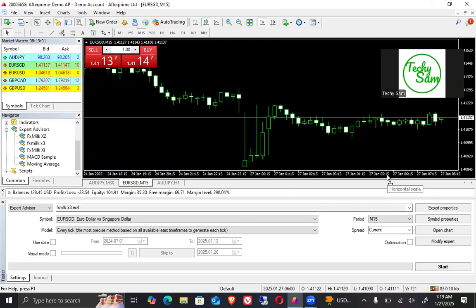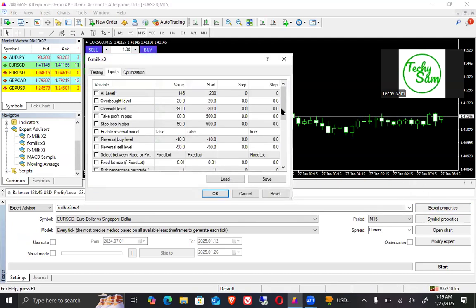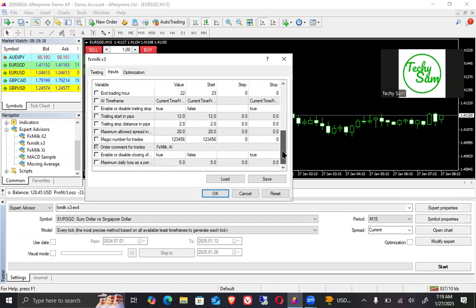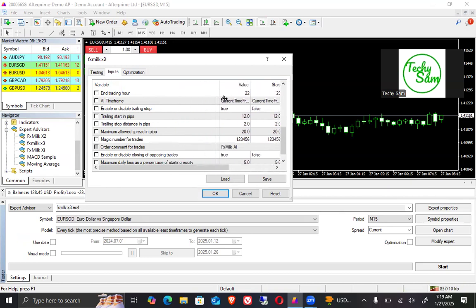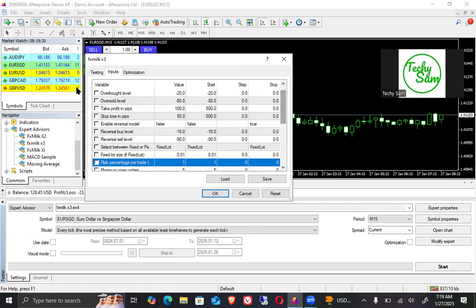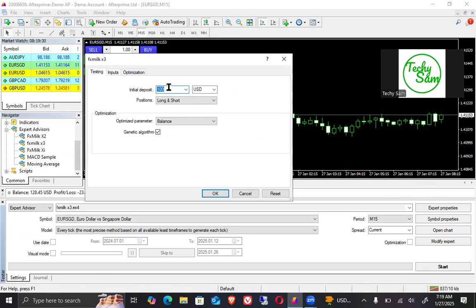So, I told you that in this new version, we have added the opportunity to use percentage risk. What we have here, you can see percentage risk per trade. And over here as well, we had maximum daily loss to accommodate prop firm rules. So I'm going to run a quick test on a $1,000 account. This is just a back test for a $1,000 account.